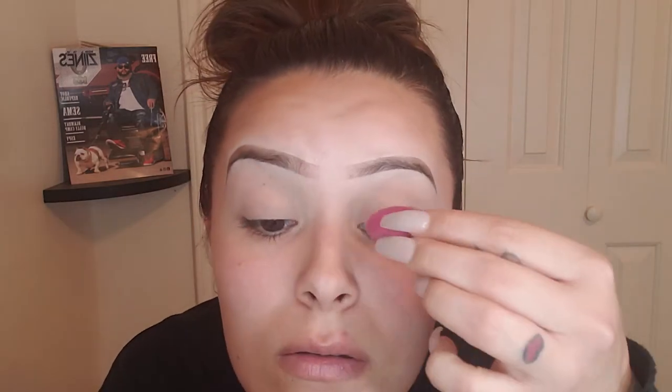But I really do like this eyelid primer from Morphe, so this is the second time I'm using it, so I'm just going to try it again and see if I really do like it. Make sure there's no creasing. And then I'm going to take this color right here because it's the closest to my skin tone and it's a matte.